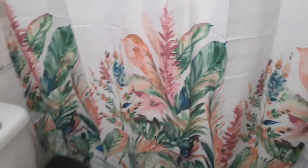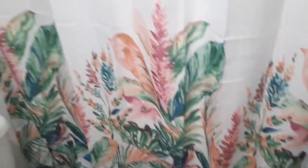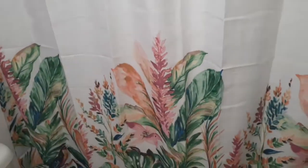Then I have to show you guys this cute shower curtain. It is so cute, and it goes with the mats and so forth. Well, yeah, the shower curtain is quite cute.